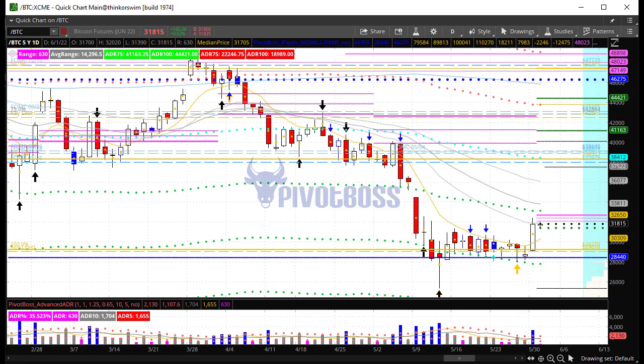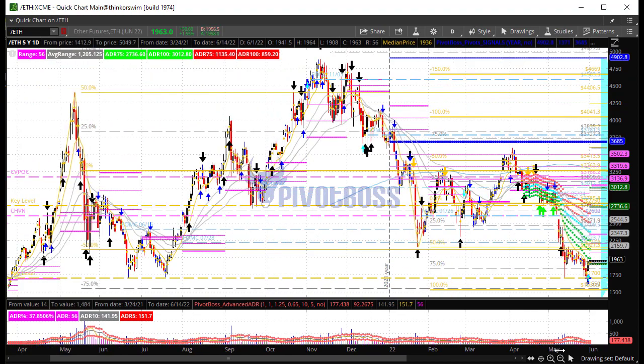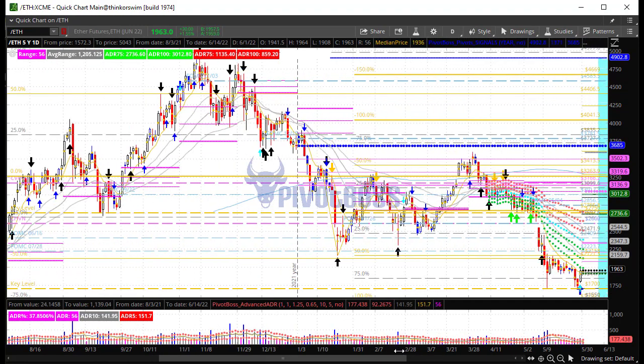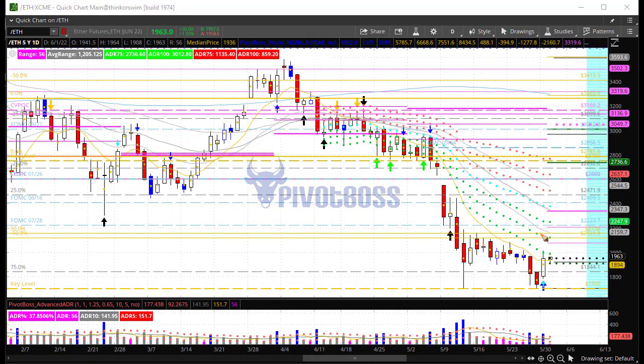If we take a look at ETH, this one was up about 12% in the previous session at one point. Again, double bottom off the 1700 level. We've talked about how strong that 1700 level has been over the last year and a half. Holding that zone again would suggest a bounce back up. If it can get above 2200 here, 2200 is a big time level.